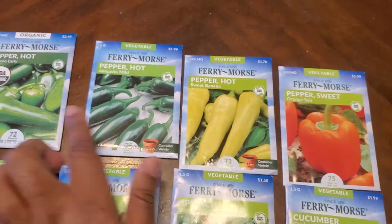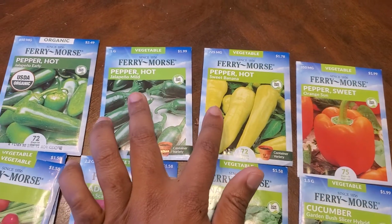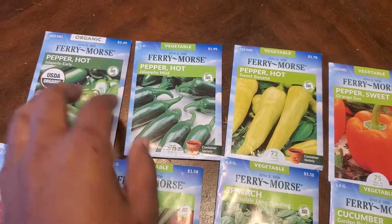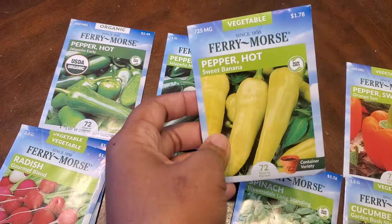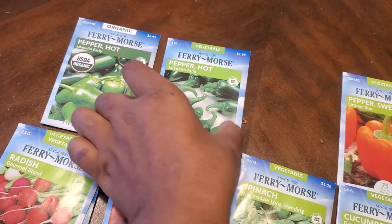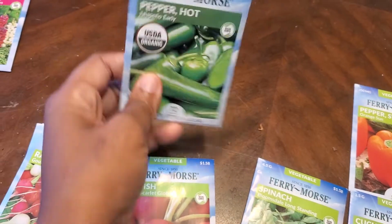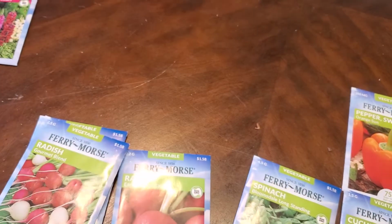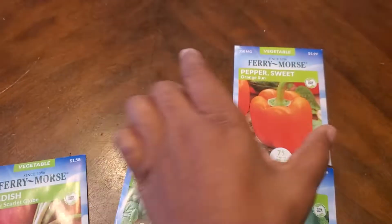I did speak with my husband today. I think I mentioned in the previous video that I hadn't started any hot pepper seeds. He said he was interested in having some spicier peppers, so I picked up some sweet banana hot peppers, some mild jalapeno hot peppers, another one that's a different variety. So this is the jalapeno early hot pepper, and this is the jalapeno mild hot pepper.